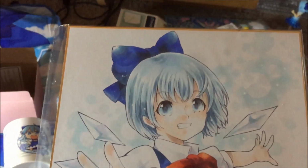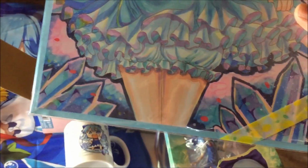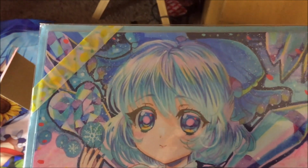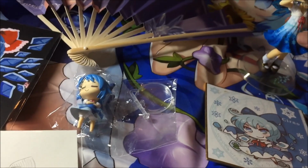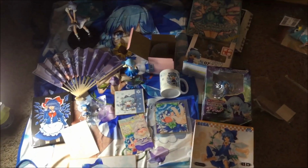We've got some figurines here. Got some more figurines here. Got this other hand-drawn one here. And this one. This one is a really cute, unique art style that I really like. And this girl with the poor broken wing. Where'd her wing go? There we go. So yeah, that's it for the great Cirno-ing out of this box, and I'll be back.